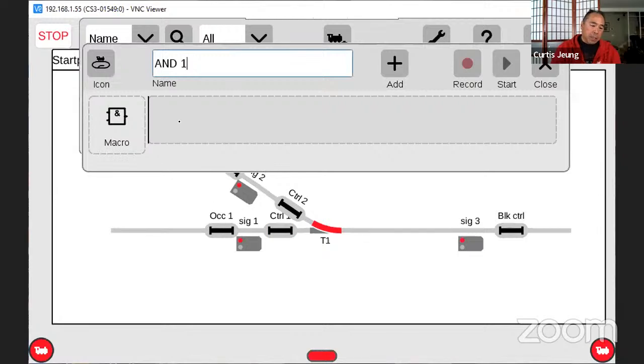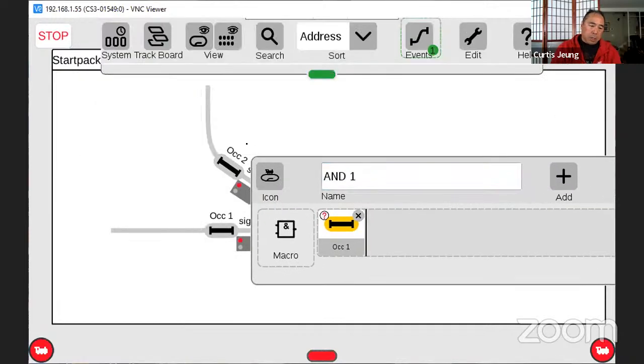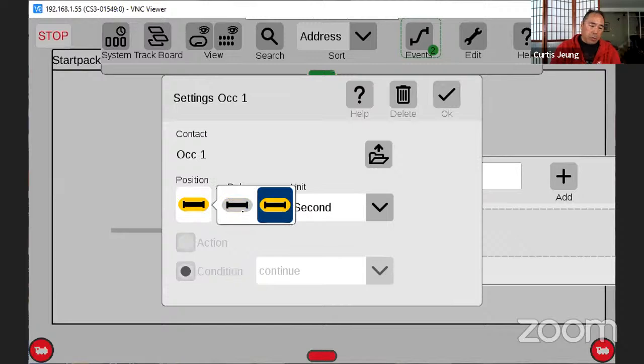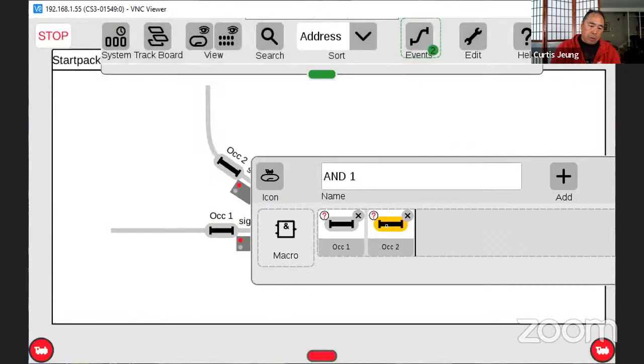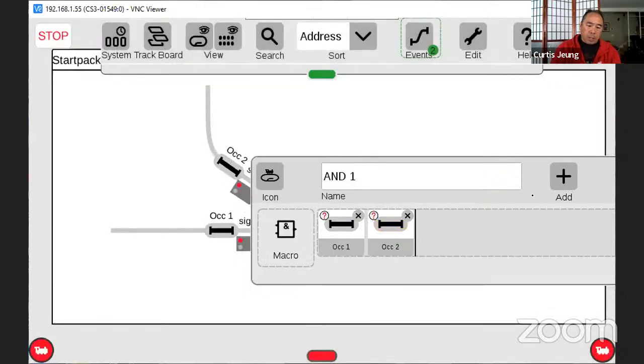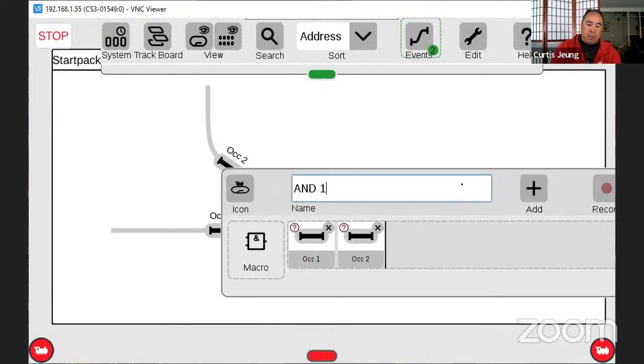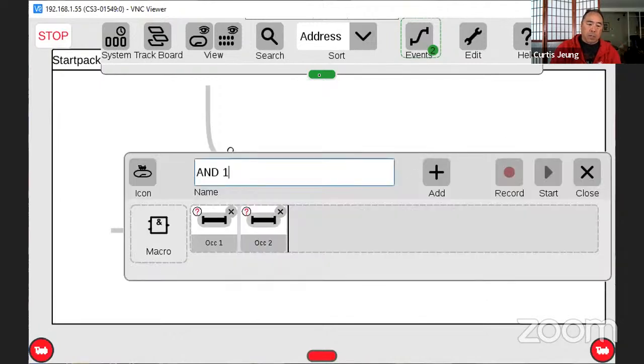And the condition is, we'll set up our first one, and we're going to drag. I'll get this so you guys can see. Close that up. So it's going to show whether or not the train is occupying 1 and 2. That's this state. And how we change it is we go in there and make sure that they are both showing as empty. That just means there's nothing on either of these tracks. All right, so that's our first condition.